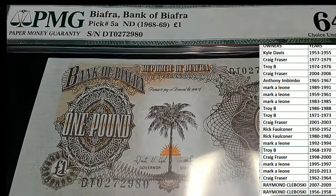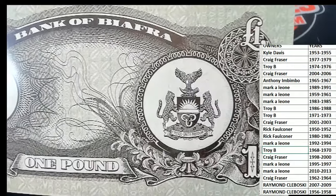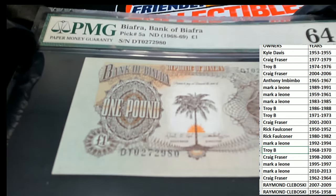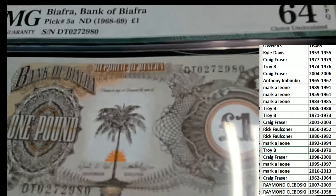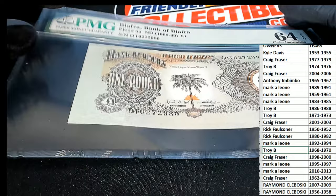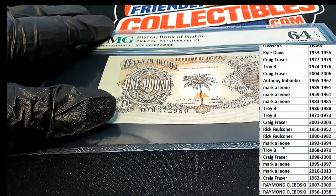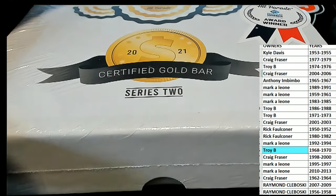I'm surprised it would have 2 years here. I would never have guessed it would have had 2 years. But it does match up to Troy's spot. What a beautiful piece of graded paper money. That is really beautiful. Exceptional condition and everything. Congratulations, Troy B. And Troy is winner take all here, and is scoring also the certified gold bar. Boom. So let's take a look at Troy's hit.